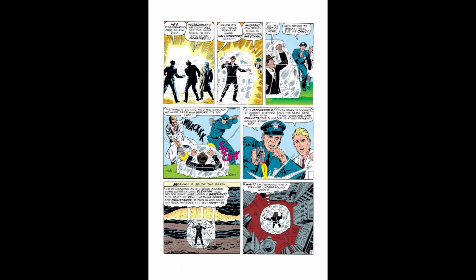A nearby scientist then rushes to see what happened, but is immediately vanished as well. Stark has barely any time to process what's happening, as he inexplicably finds himself trapped within a transparent cage. It then begins sinking into the ground, as he desperately tries to escape. Yet the cage's material seems to be indestructible, as a guard and a scientist fail to break it with a sledgehammer, or even a gun.